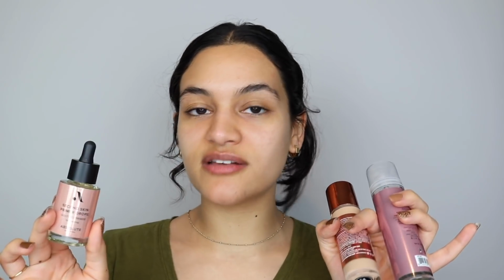But I took a chance with Absolute New York because the products looked pretty nice and they were also super duper affordable, which is always super nice to see. The complexion products that they sent over are the Absolute New York Second Skin Primer Drops. They do have a mattifying version of this, but I do have the hydrating primer. I kind of want to try the mattifying one, but I will say the hydrating one is freaking gorgeous.